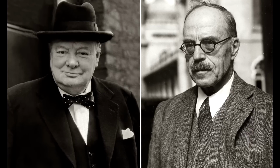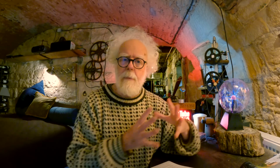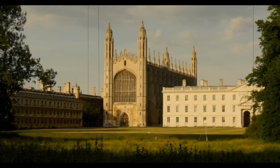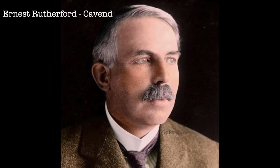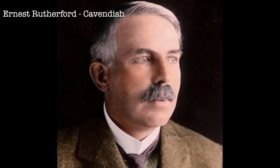But in a typical old boy class privilege network of Britain, Robert Watson Watt was not seen to be the person to take that project forward. Instead, that research was turned over to the top echelons of the British establishment. Cambridge and Oxford universities. This is the late 1930s. The timing was perfect. Rutherford, at the Cavendish Laboratory in Cambridge was exploring the inner nature of the atom.